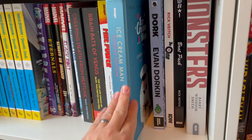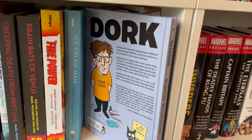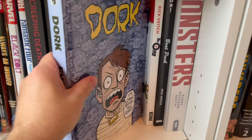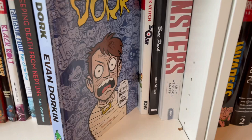Then we have Dork by Evan Dorkin. This is Evan Dorkin's great one-man anthology. I feel like I call every book great, but it's my library, and these are all great. Take a shot every time I say great. Actually, please don't. But this is Evan Dorkin's, like I said, one-man anthology. I tried this out because I love great one-man anthologies like 8-Ball and Hate and Neat Stuff. This is like the next era of that. And Evan Dorkin's cartooning is great. So I tried this out.